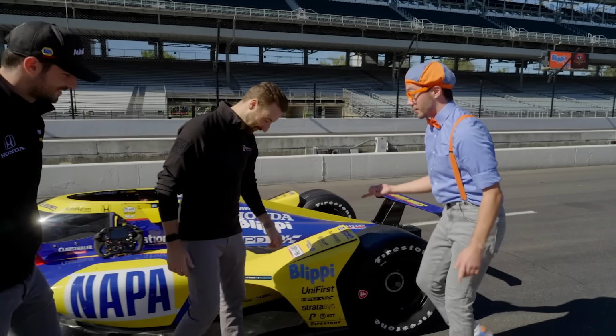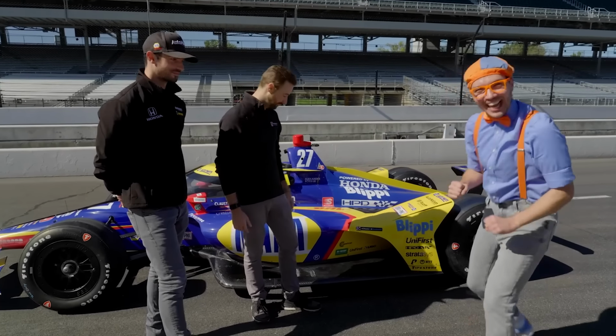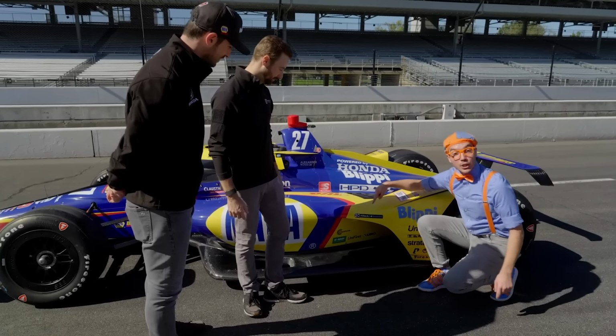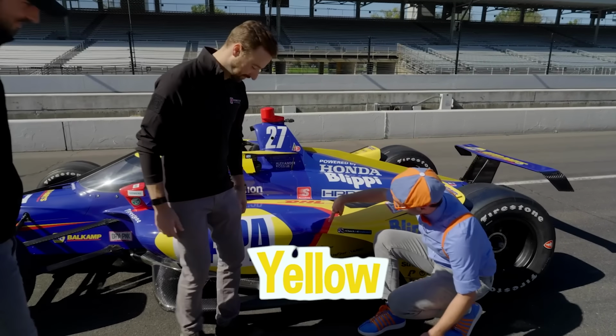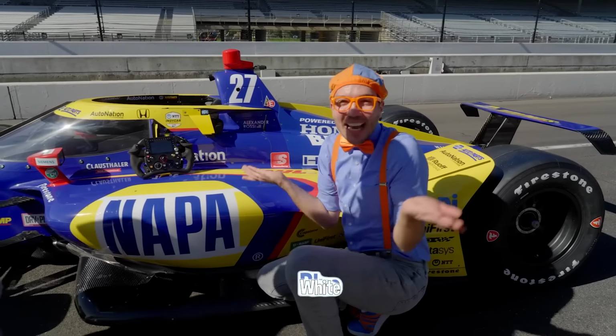Whoa. And this race car is really colorful. Do you know the colors on the race car? Yeah. We have the color yellow, the color red, the color blue, and the color white.